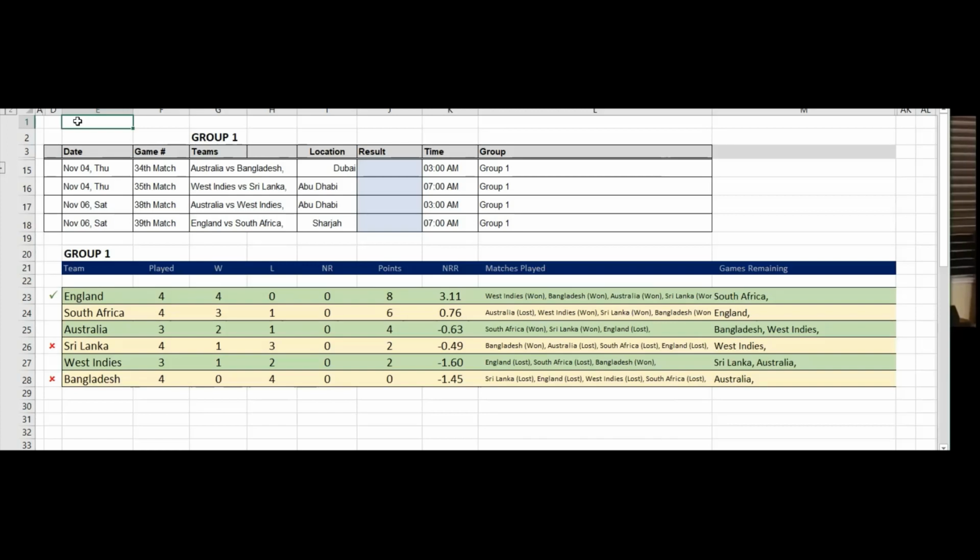So in Group 1, we've got 4 games outstanding: Australia versus Bangladesh, West Indies versus Sri Lanka, Australia versus West Indies, and England versus South Africa. That's the last game of this round. So what's the situation looking like? England, as you can see here by the check mark next to the name, has already qualified for the next round.